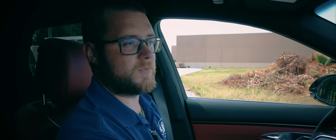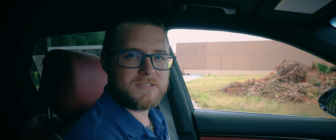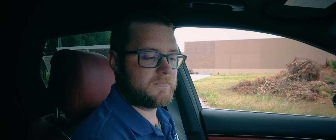I mentioned that this vehicle is all-wheel drive earlier. Now with all-wheel drive, you've got different drive modes in this vehicle. You've got one that's exclusive to this, and that's the snow mode. The snow mode is going to help maintain traction in icy or inclement weather conditions to keep you from spinning out and stuff like that.